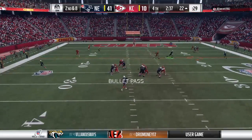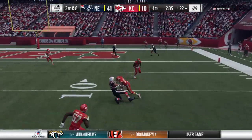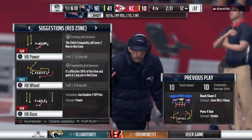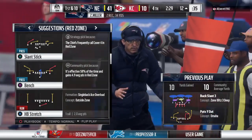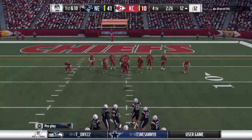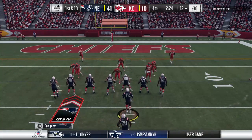To throw is Brady. Throwing the out route incomplete. It's Miller. And down inside the 15, shy of the 10. A 10-yard pickup, and it's enough for a Patriot first down. And the next snap coming inside the red zone here.